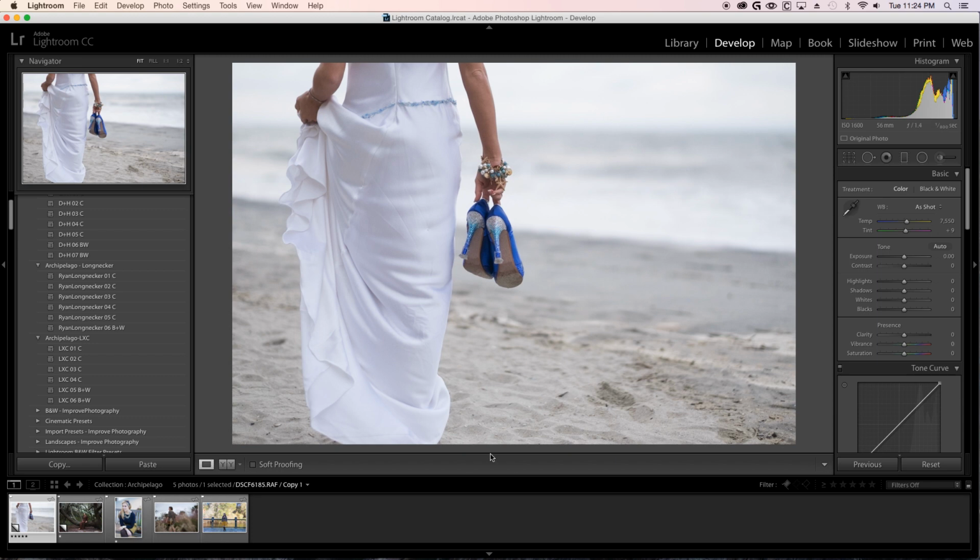Okay, so for this first image, I've got them all open here, the Don and Helen, Longnecker, and then the Lauren and Chris. And so I'm going to go ahead and start with the Longnecker for this image. I think these are really cool. So let's go ahead and see what they look like.